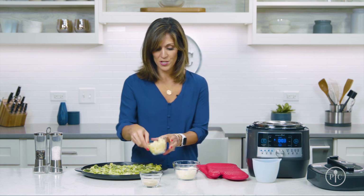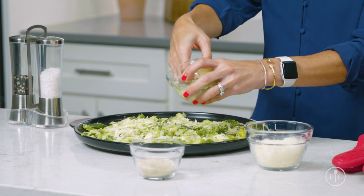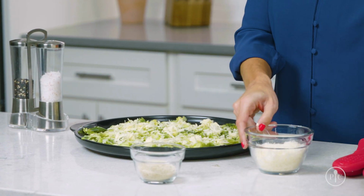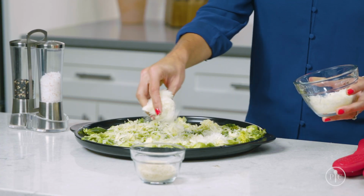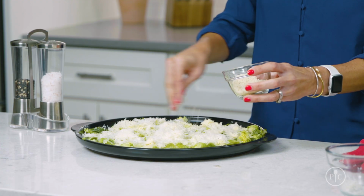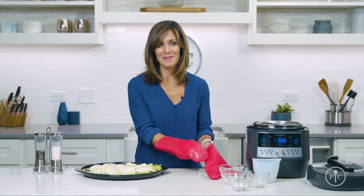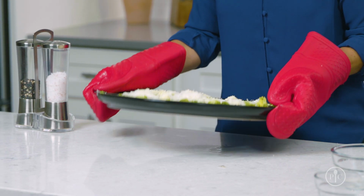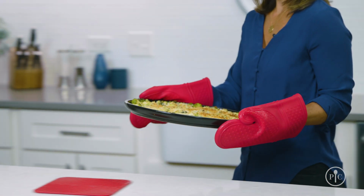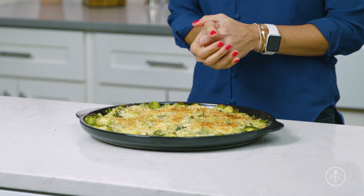And then we have some white cheddar cheese. And some Parmesan cheese. And some panko breadcrumbs. The panko helps them get browned and a little crisp on the top. So these just go into the broiler for a couple of minutes. All right, this is looking so good now. Now, one of the reasons why I love this recipe, it's really a different and unique way to serve Brussels sprouts. It tastes so good, and you should give it a try.